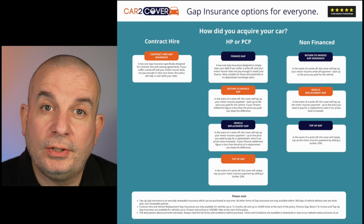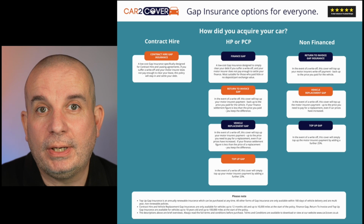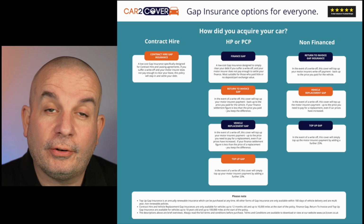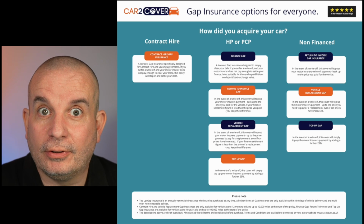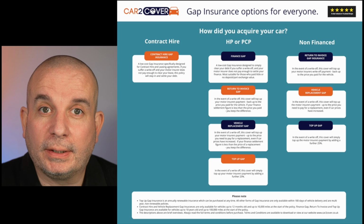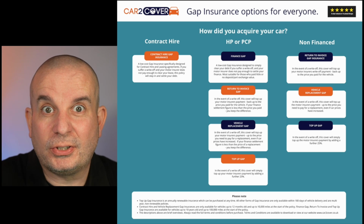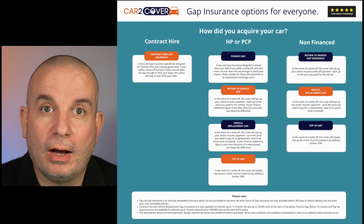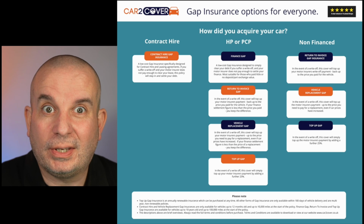Then we've got return to invoice gap. What that does is it tops up the amount that your insurers pay back up to the price you initially paid for that vehicle. If your finance settlement figure's less than the price you paid, you keep the difference. Then we've got vehicle replacement gap. That tops up the amount paid by your insurers to the price you need to pay for a replacement car. And again, if that finance settlement figure is less than the price you paid, you keep the difference.